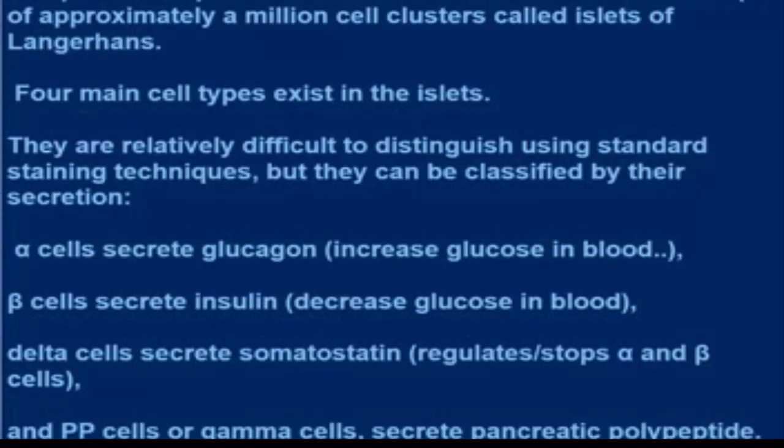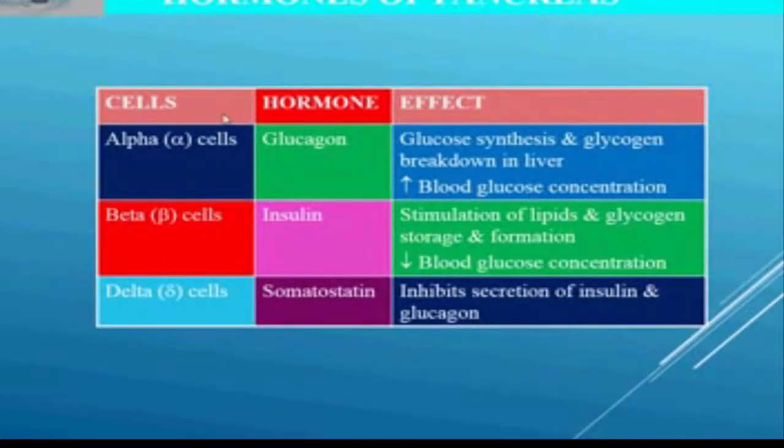So these are the hormones of the pancreas that exist: alpha, beta, and delta. We have skipped pp cells here. So there are three cells that exist in pancreas. First is your alpha cell that produces hormone glucagon, which raises blood glucose level, or glucose synthesis and glycogen breakdown in liver. It increases blood glucose concentration.